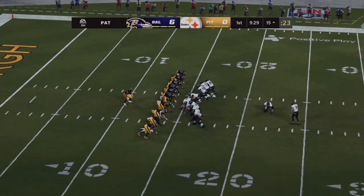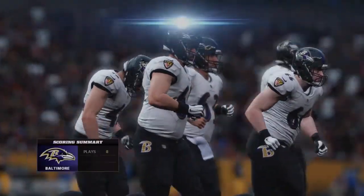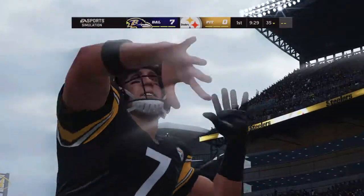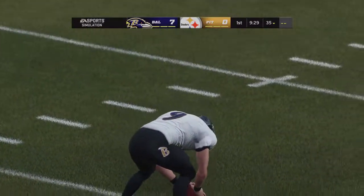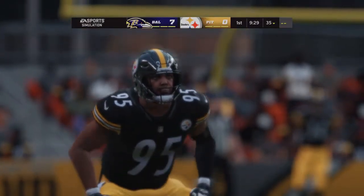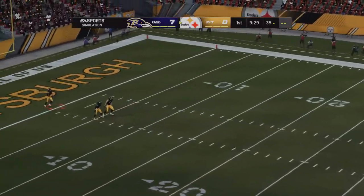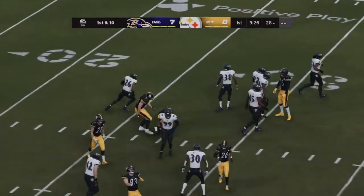Justin Tucker for the extra point. Lead at 7-0. So that drive in total 8 plays, and it's culminated by a 2-yard touchdown run. Tucker now to kick it away following the touchdown. Taken at the goal line. And they will wrangle him down a couple yards shy of the 30.